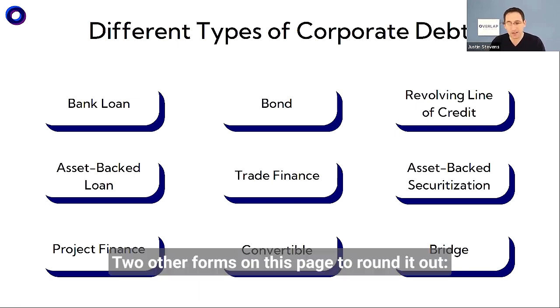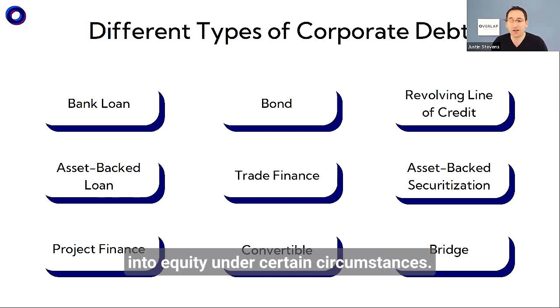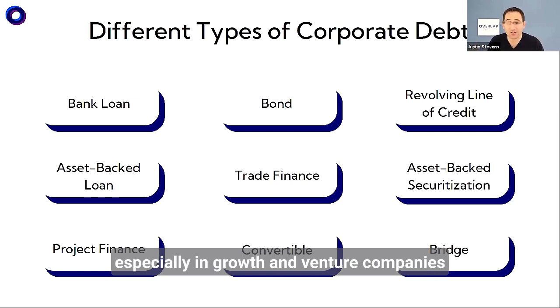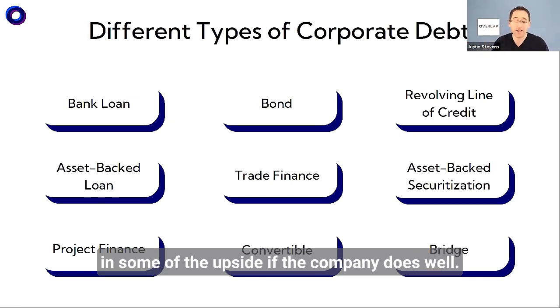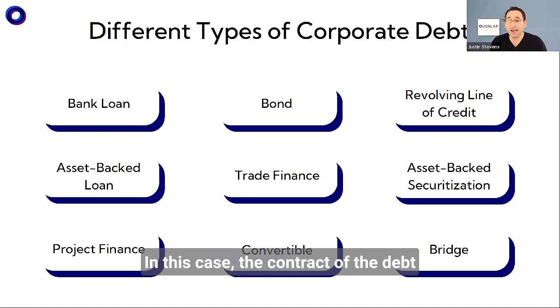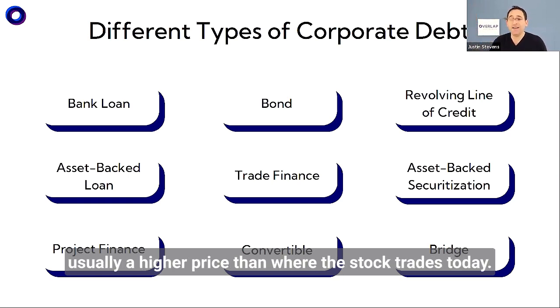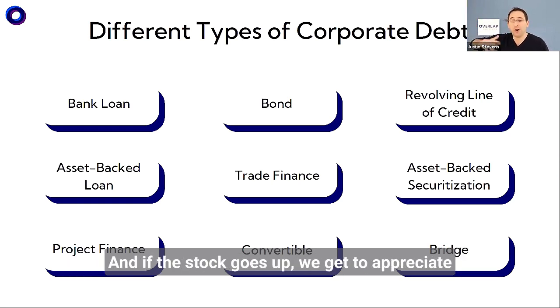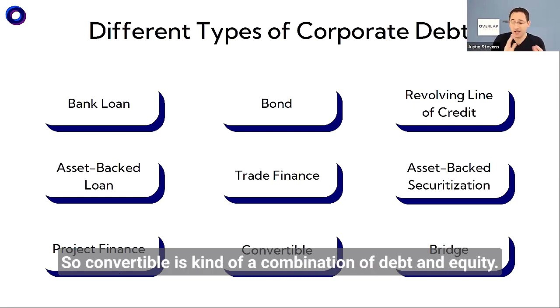Two other forms on this page to round it out. Convertible debt. This is debt that can convert into equity under certain circumstances. You often see convertible debt in tech, especially in growth and venture companies, where people are lending the company money, but want to be able to participate in some of the upside if the company does well. In this case, the contract of the debt has a feature in it which says we can convert our debt to equity at some certain price, usually a higher price than where the stock trades today. And if the stock goes up, we get to appreciate and play in some of that upside through that. So convertible is kind of a combination of debt and equity in one.